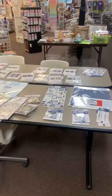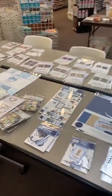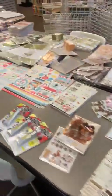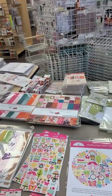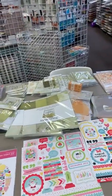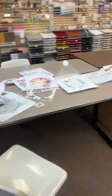So if you jumped on late, you missed photo dice in the beginning, then you missed Echo Park after that. Then we had restocks from 49 and Market and Simple Stories and Doodlebug. And then we went into that amazing brand new release Spice from 49 and Market. And then the 2 little mini color swatches in Grove and Peach. And then a quick little walkthrough with the Ultimate Page Kits. So, woo! Hopefully you guys saw some fun stuff.